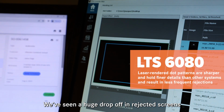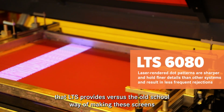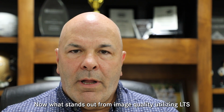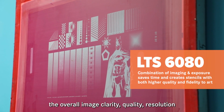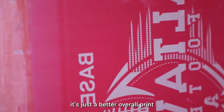We have seen a huge drop-off in rejected screens since we made the switch to LTS. And again, a lot of it is about consistency, the clean edge, the quality that LTS provides versus the old school way of making these screens. Now, what stands out from an image quality standpoint of utilizing LTS, the overall image clarity, quality, resolution, it is just tight. So the end product on the garment, it's just a better overall print.